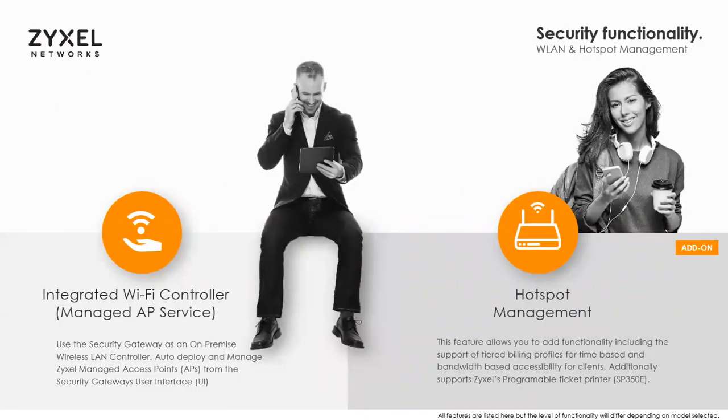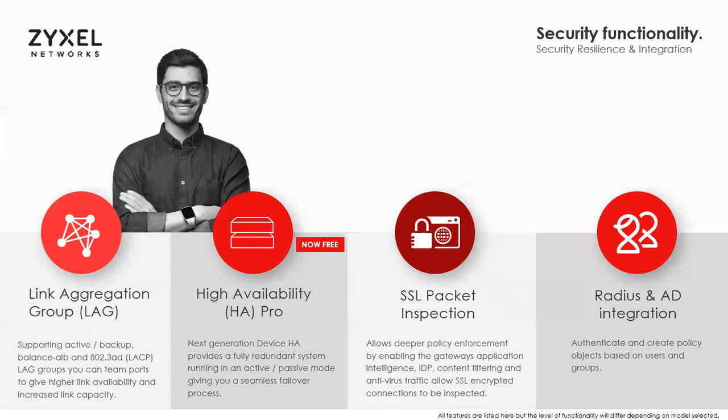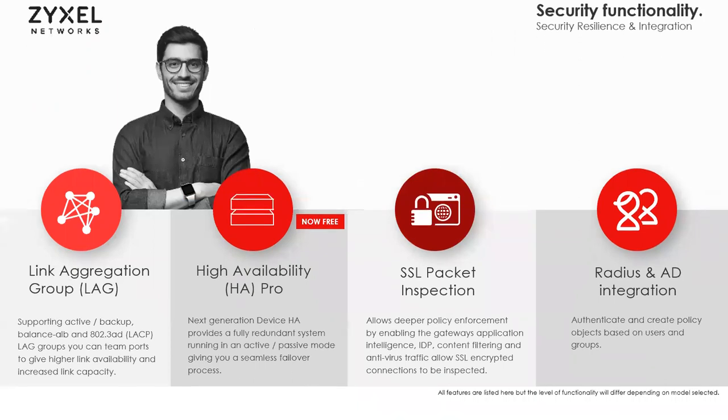Most of our devices also have a built-in Wi-Fi controller, so you don't need a separate wireless LAN controller to manage your Wi-Fi devices, and the ability to offer hotspot functionality, whether that's something like a hotel, a coffee shop, or just guest access for visitors to a corporate network. We have the ability to set up link aggregation groups. We have something called High Availability Pro, which is now included for free, SSL packet inspection, and Radius and Active Directory integration.